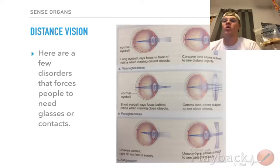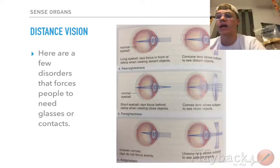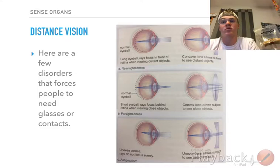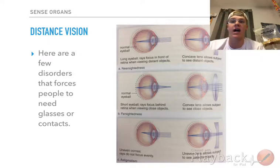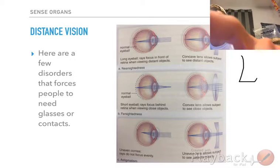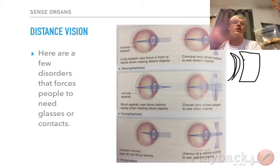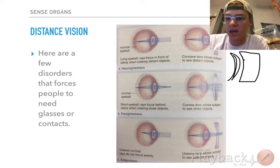Distance vision. Here are a few disorders that force people to need glasses or contacts, like these glasses right here. Got them for $1. Pop the lenses out, look sweet. Okay. Nearsightedness. That's when you have trouble viewing distant objects. So they'll have a long eyeball, which raises the focus in front of the retina when viewing distant objects. A concave lens allows the subject to see distant objects. So you need that concave lens, the picture kind of cuts it off, but it needs to look something like that. Have that concave right there, which helps that nearsighted person see something far away.